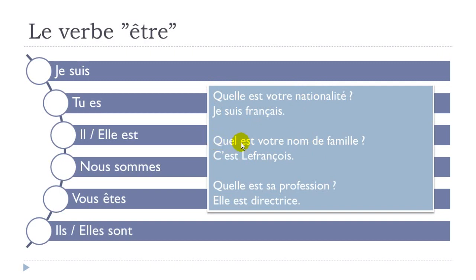So, quel est, what is, votre, your, nom de famille, so family name or last name. Okay, it's a question. Quel est votre nom de famille? Okay, so it's not the opera or something that you want to sing. Just raise your voice a little bit at the end of the question. Okay, so the answer, c'est Lefrançois.